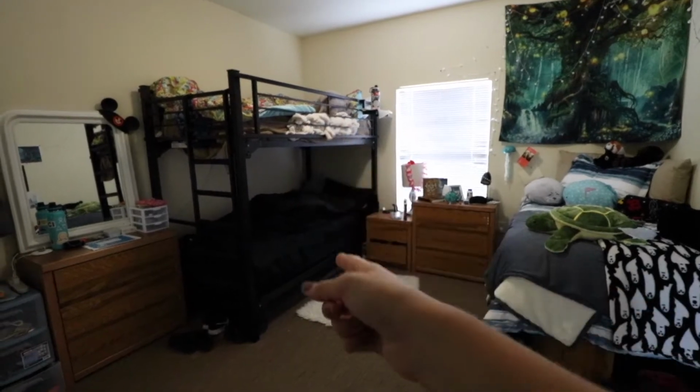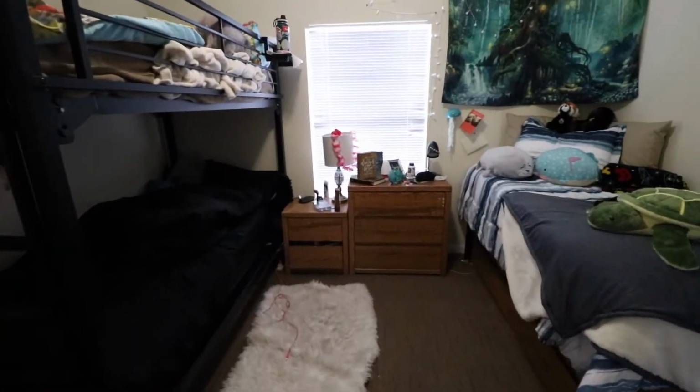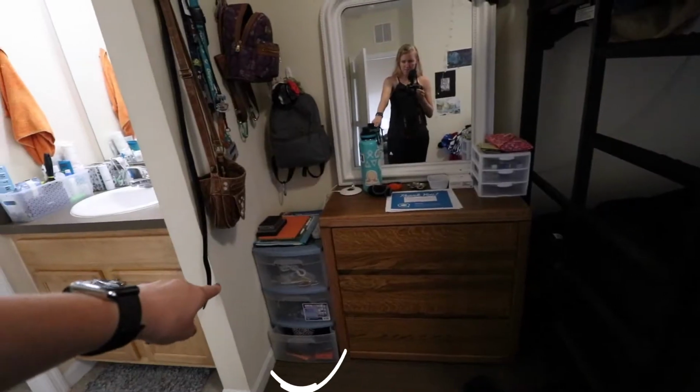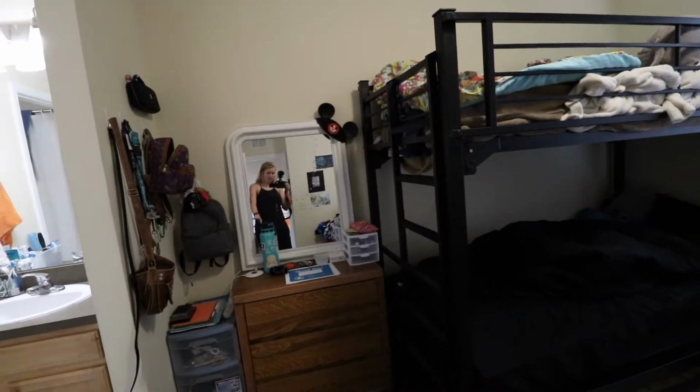My bed is up there. That's a roommate's bed, and that's a roommate's bed. You do get a lot of storage spaces. We have 2 dressers here. There's also a big dresser underneath the bed and some room behind the bed. And then there is another dresser here. I bought that dresser. That mirror was supposedly here before I got here. It is not provided with the place.